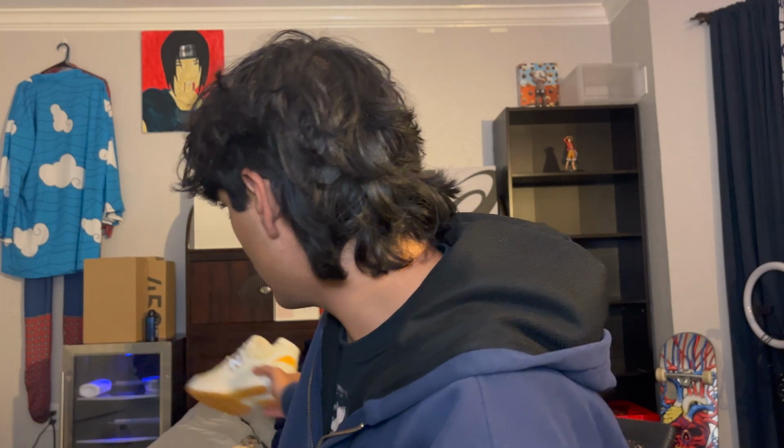Conversation Among Us, you know. Joe Freshgoods collab with New Balance 2002 R's. I love the silhouette. I don't know about the colors. I haven't even put them on yet, so I don't know. I'm kind of neutral about these. Anyways, next shoe we got.